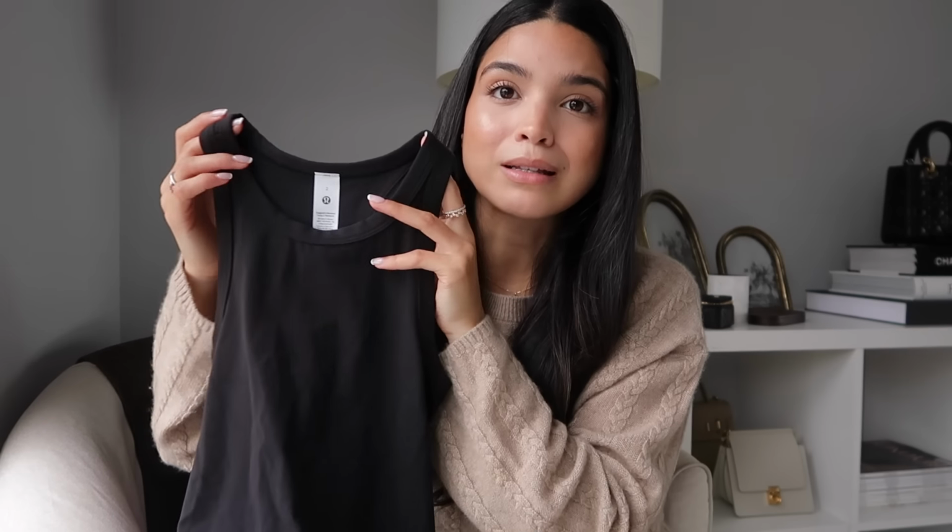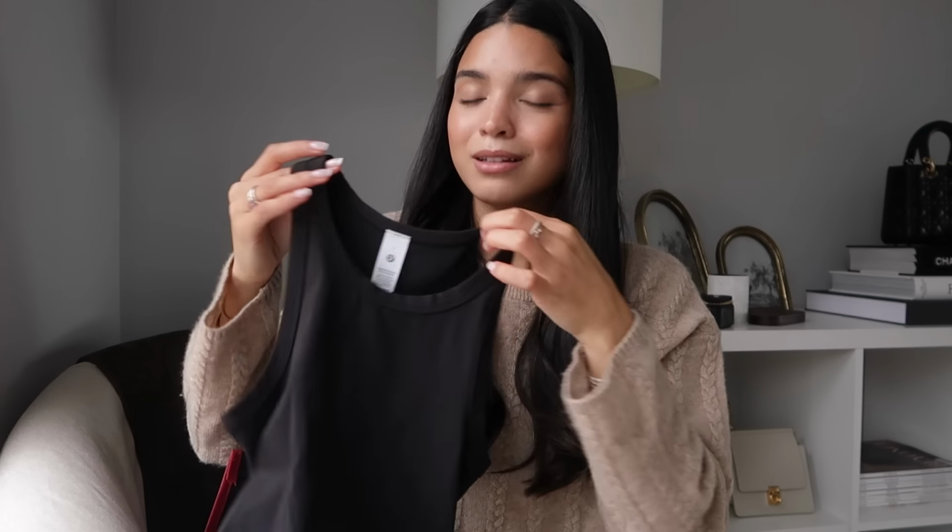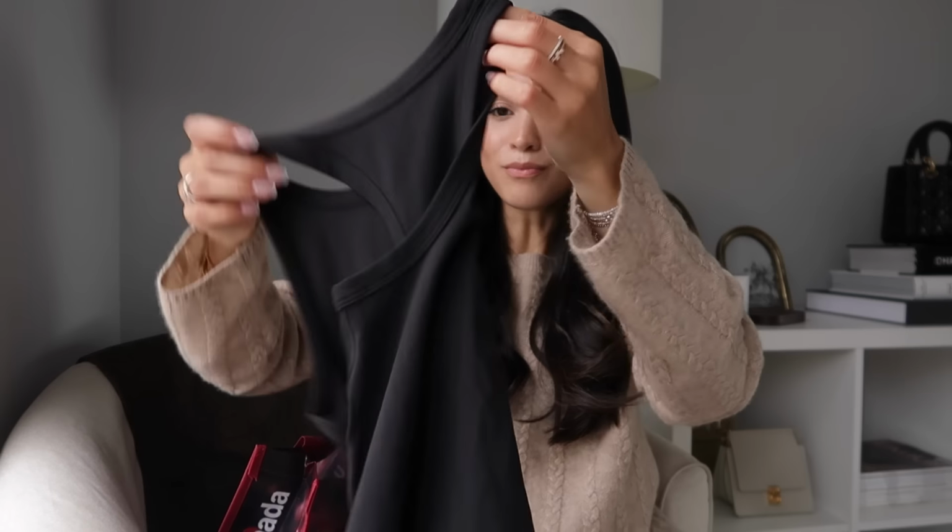But what I liked about it was honestly the racerback. I feel like all racerbacks are made slightly differently, but this one, I love how high it came up and how it made your back look with the racerback detail.